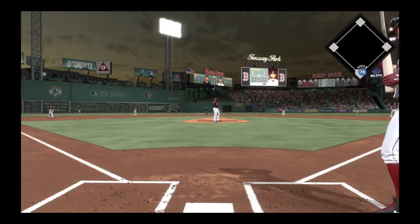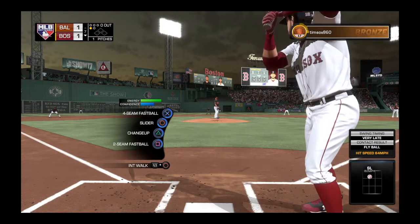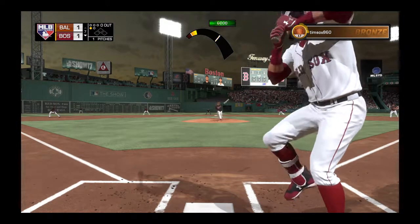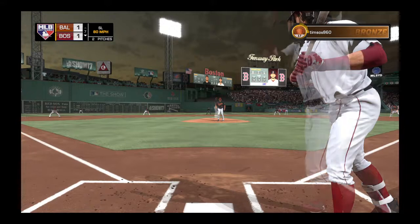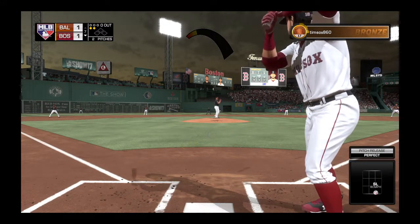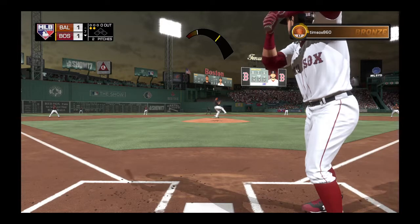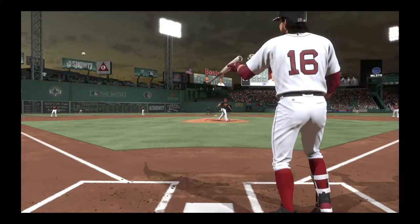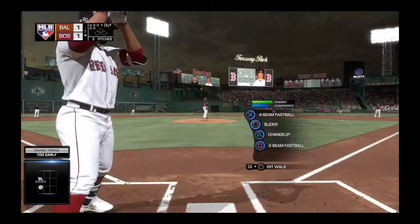And this is drifting foul back into the stands. Well, that was a pretty good pitch right there. A little bit late. That's why he wasn't able to catch it right there in his wheelhouse. Slider, and he can't pull the trigger. 2 strikes. And a good bite to that slider as he swings through it for the first out of the inning.